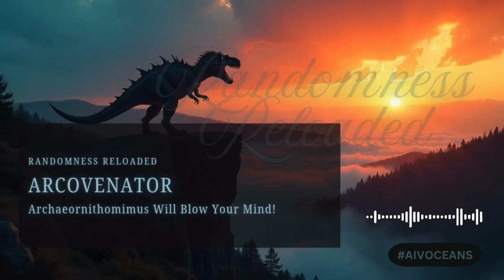Okay, let's zoom in on Arcovenator itself. This ark hunter, what did it look like? Size, unique features. Well, initial thoughts put it at maybe 5 to 6 meters long, so decent size. Yeah, not small. But later studies refined that estimate down a bit to about 4.8 meters, which is still roughly 16 feet. Pretty substantial predator. 16 feet. Okay.